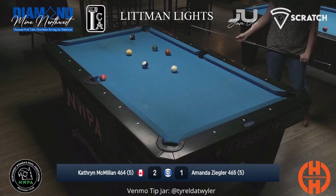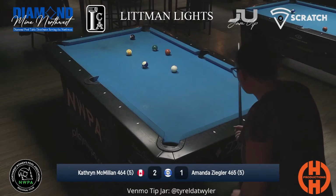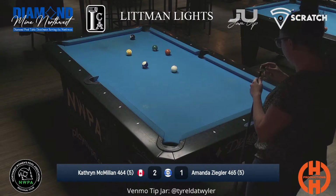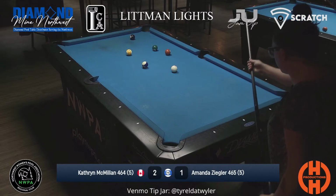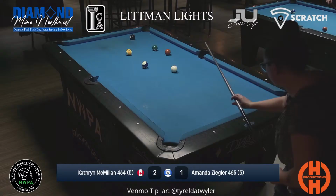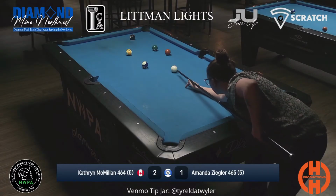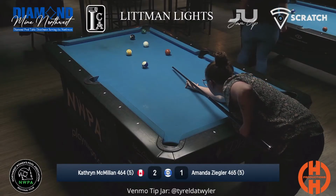Oh, need some legs. Just gonna get there. It's what you call pocket speed. Right, so she needs to be careful not to stun past the 9. Maybe want to roll this in softly like she did that last shot to the side.